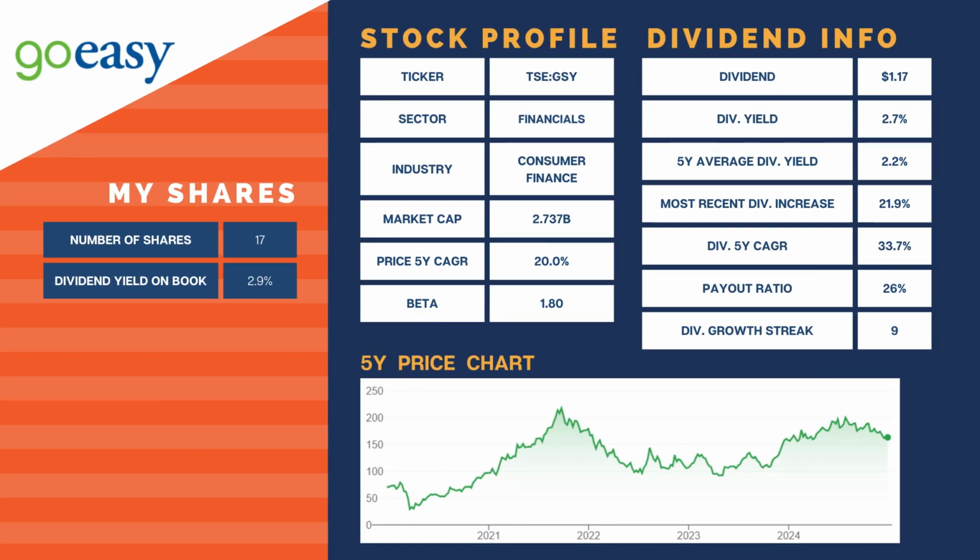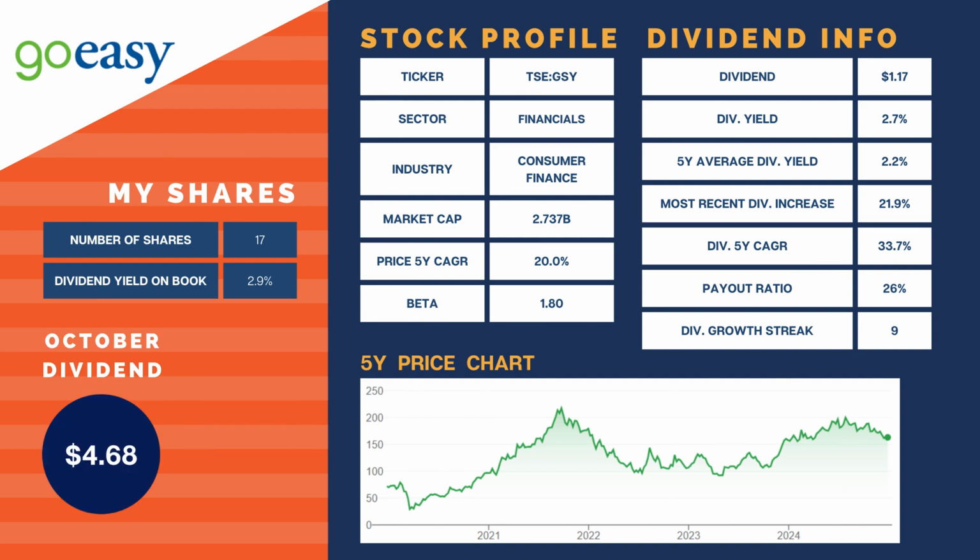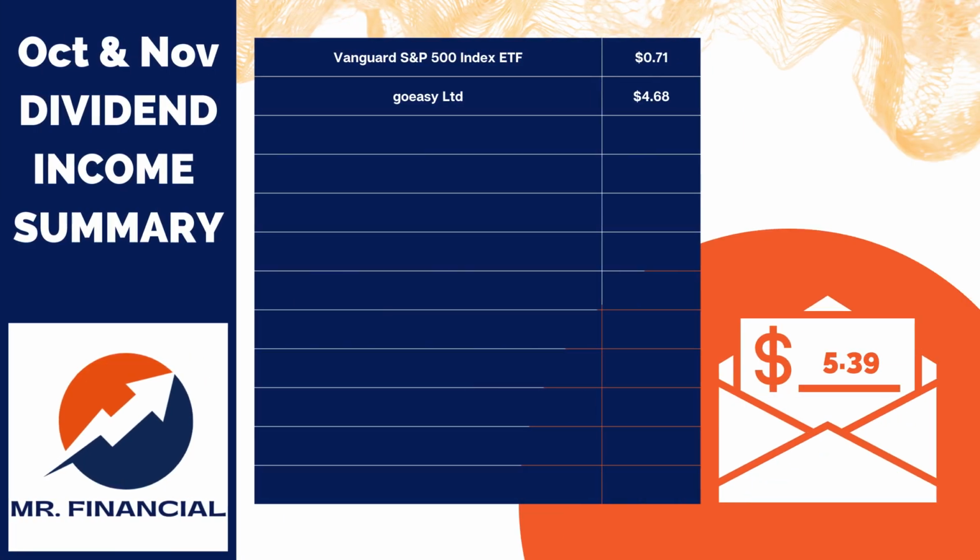Our second smallest dividend was $4.68 from goeasy Ltd. It provides us with 0.8% of our yearly dividend income. This will be changing in January with our position size increasing so much. Also to note, this is our fastest dividend growth stock. After 2 paychecks, we are at $5.39.